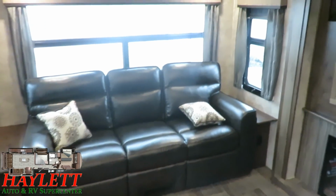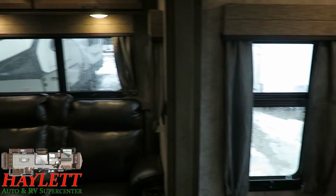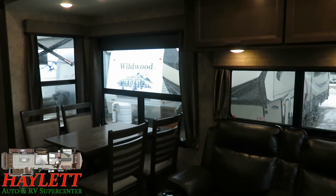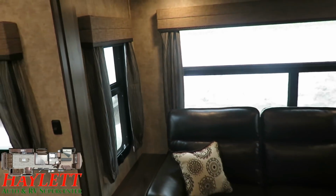You may also notice that all of the windows open for ventilation. And one of the other things this floor plan does well is it puts all of the windows on the campsite side of the RV. You're looking out at your campsite. You're not looking out at the neighbor's campsite, so to speak. Was there something I missed back here?